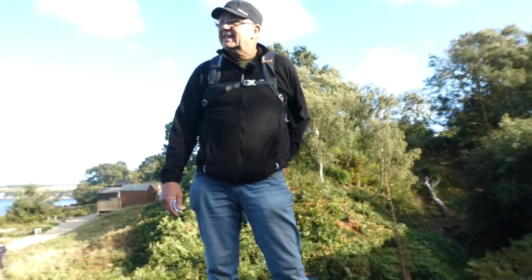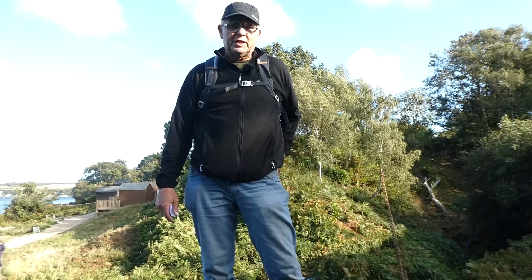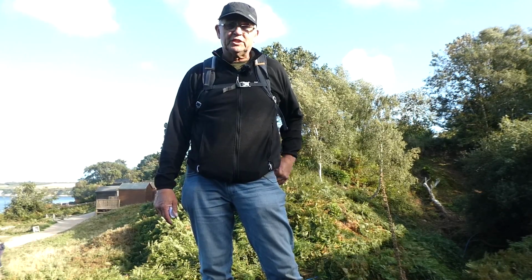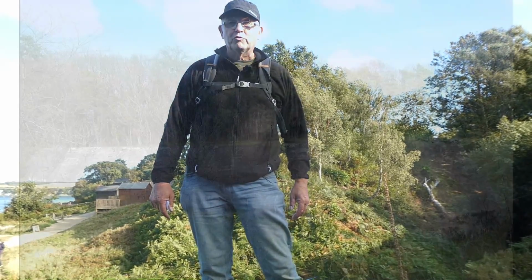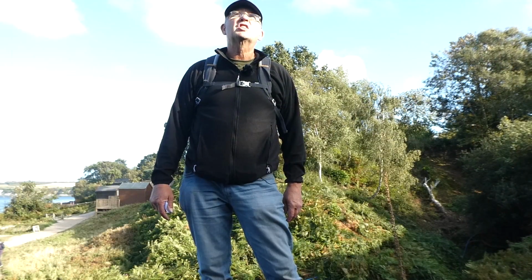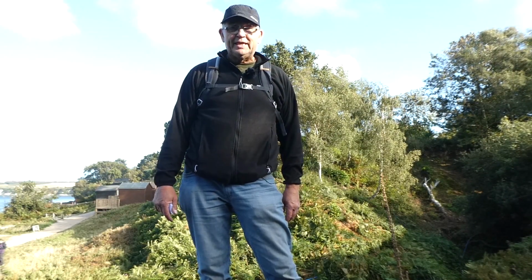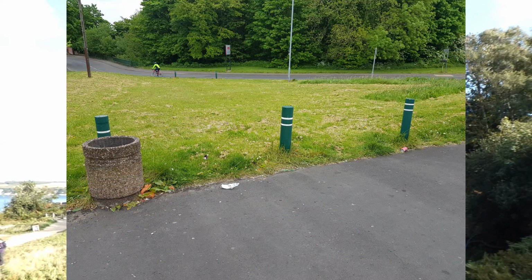Switzerland was actually neutral in the Second World War, but they had their own fortifications, their own dragon's teeth, and they called them Toblerones, or I should say it was called the Toblerone Line. Now you can still see examples of dragon's teeth even today, but we would call them bollards.